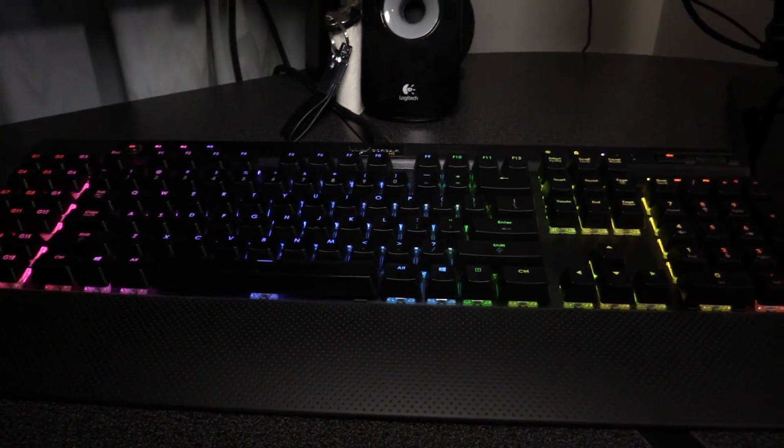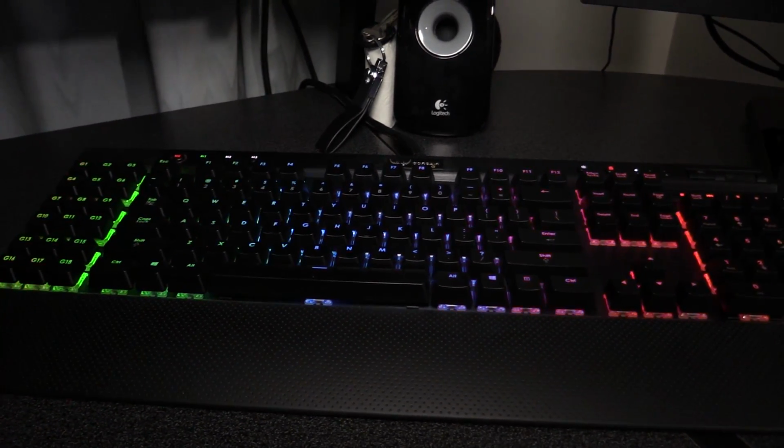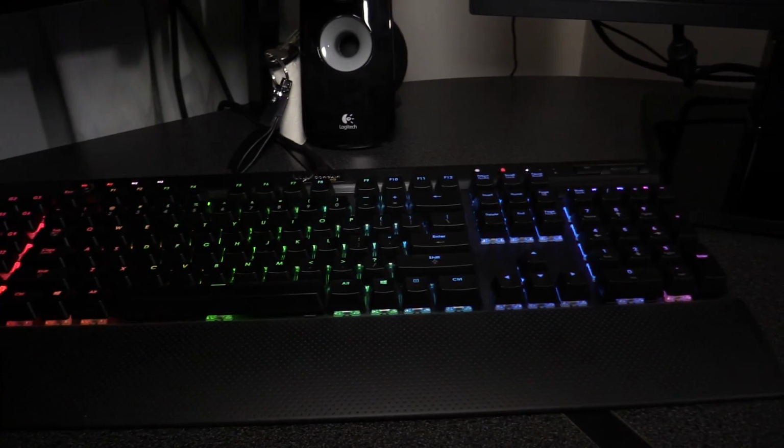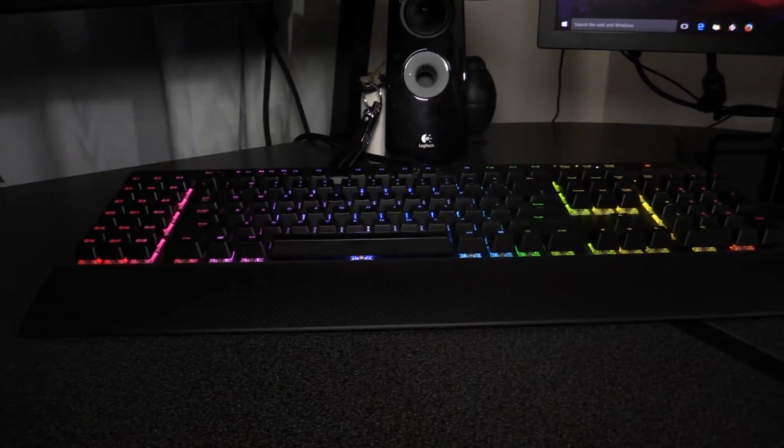Next we have the Corsair K95 RGB. This keyboard is of course amazing. It's got the Cherry MX Red switches, so when I want to type quietly at night, this is what I use, and just everyday use. Really love this keyboard. And next to the keyboard I have a stand-up station, and that is thanks to the extra bench on this desk.